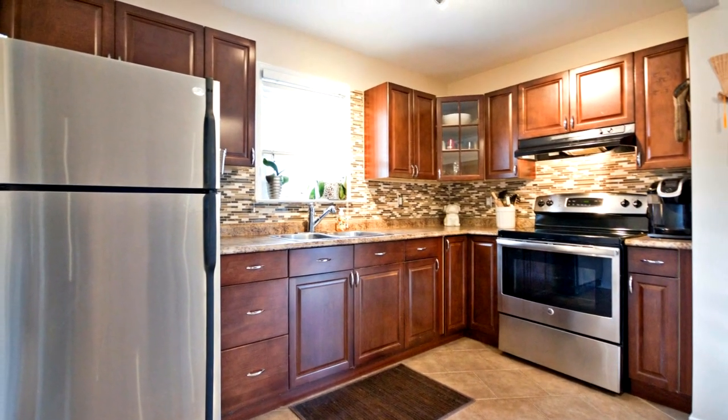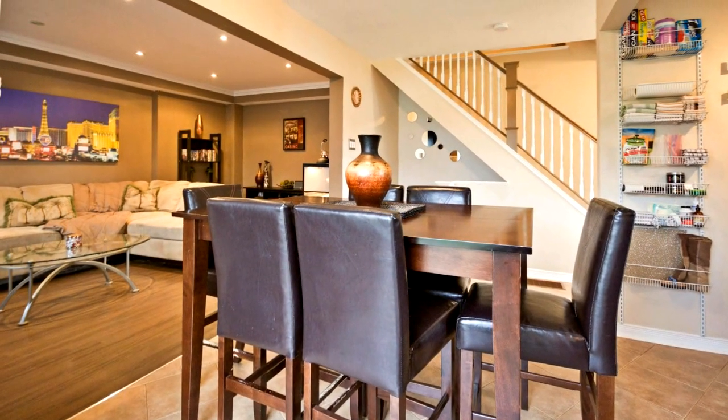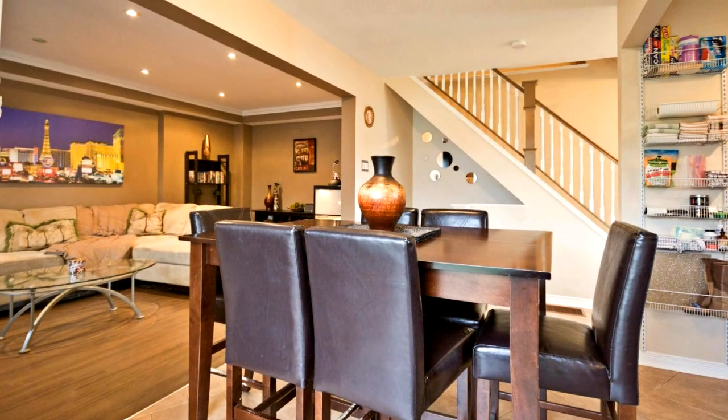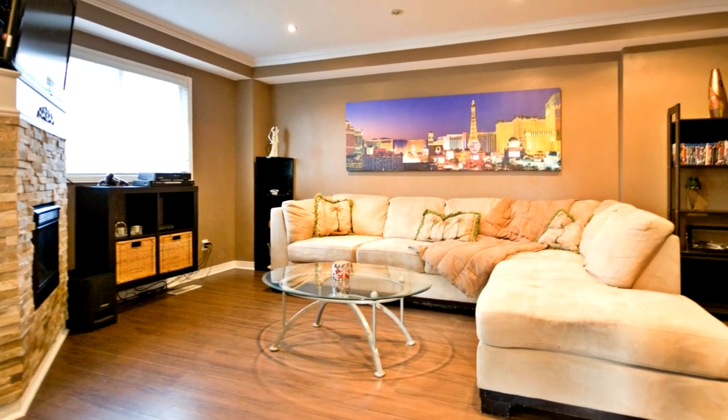Finished basement has rec room, two-piece bathroom, and spacious laundry slash storage. Features updated windows and doors 2009, furnace 2014, and central air. Electrical, copper wire breakers, and more.